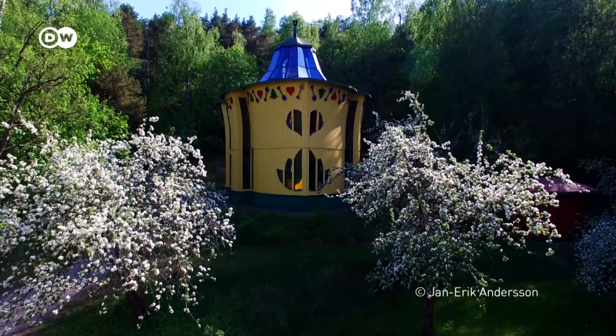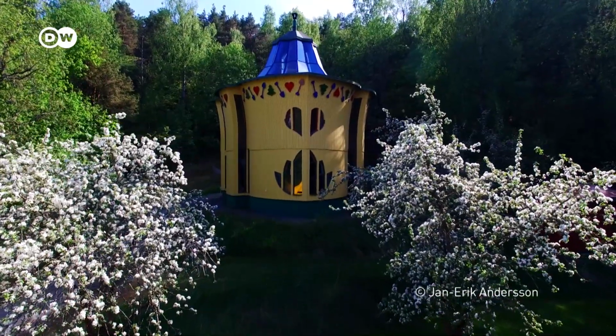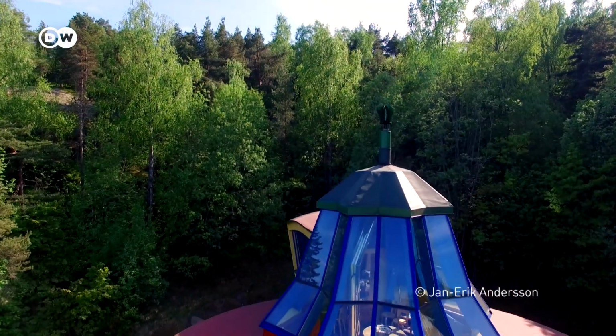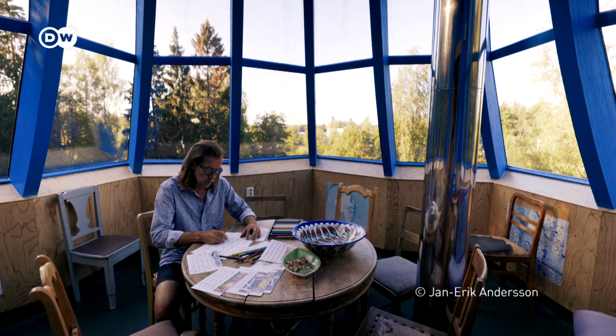Okay, enough controversial modern architecture. How about something a little bit more family-friendly? Our next house in Turku, Finland is called Life on a Leaf and looks like it could have been designed by children. This is the family house and life work of artist Jan-Erik Andersson.